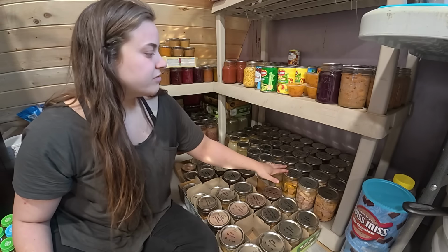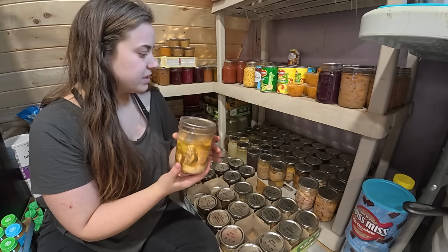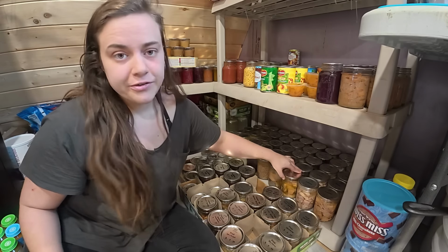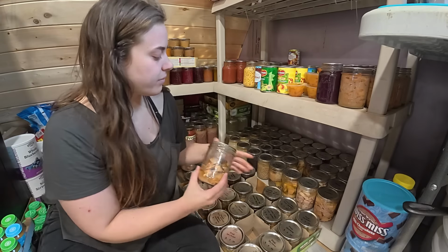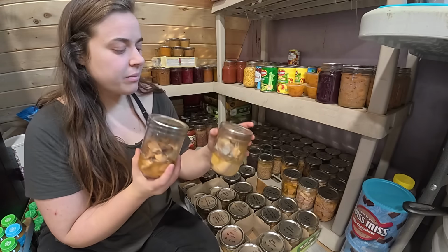And then we have a lot of our salmon. So we have a few different kinds of salmon still. We've got some of the lemon and dill, which wasn't necessarily my favorite, so that flavor is one that's left. And then we have some of our smoked salmon and some of the unsmoked salmon.